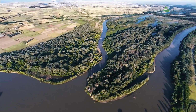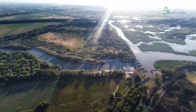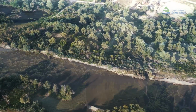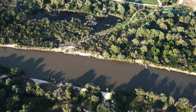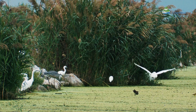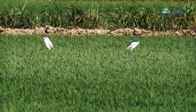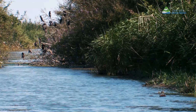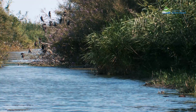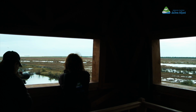Axios, the largest river running across Macedonia, is the Thermaikos Gulf's primary supplier of fresh water and debris. In spring and summer, thousands of breeding pairs flock there to reproduce. Among them little egrets, squacco herons, grey herons, common spoonbills, night herons, pygmy cormorants, and glossy ibises. This is one of the largest mixed bird colonies in Greece. One can observe the colony from the wooden observatory on Axios eastern river bed.